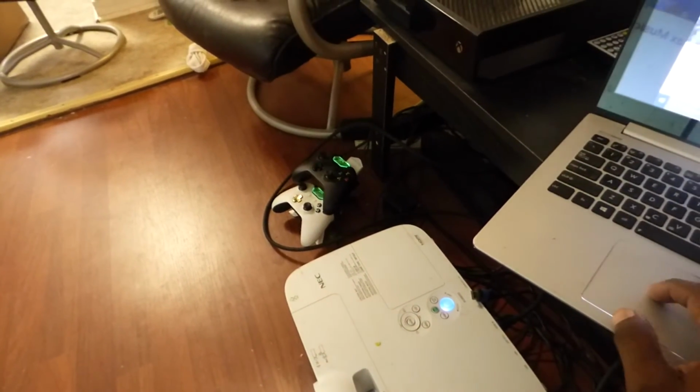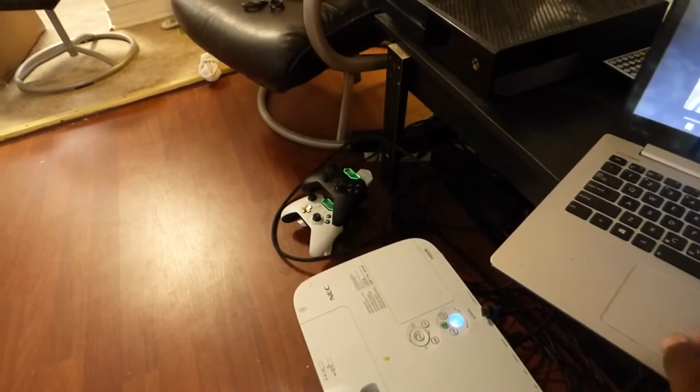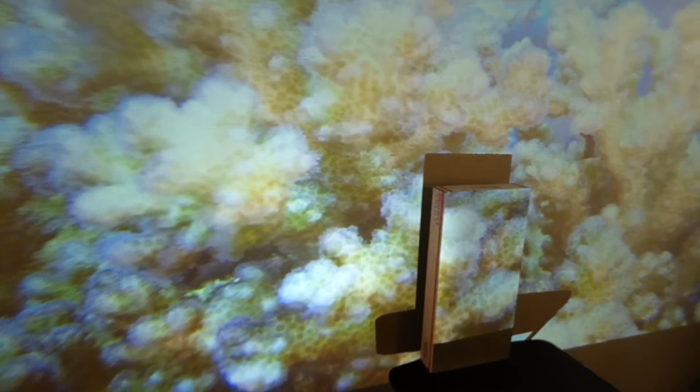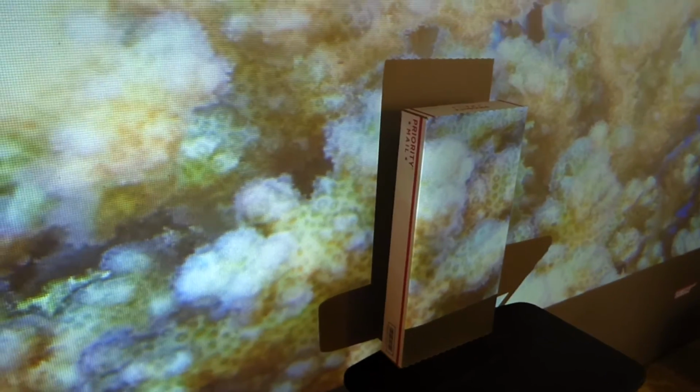But just think, now you have a screen. Let's show this right here. This is beautiful. I've got to figure out how to show some of this. Look at that coral reef. There you are. This is on a post office shipping box. This is how easy it is to do.